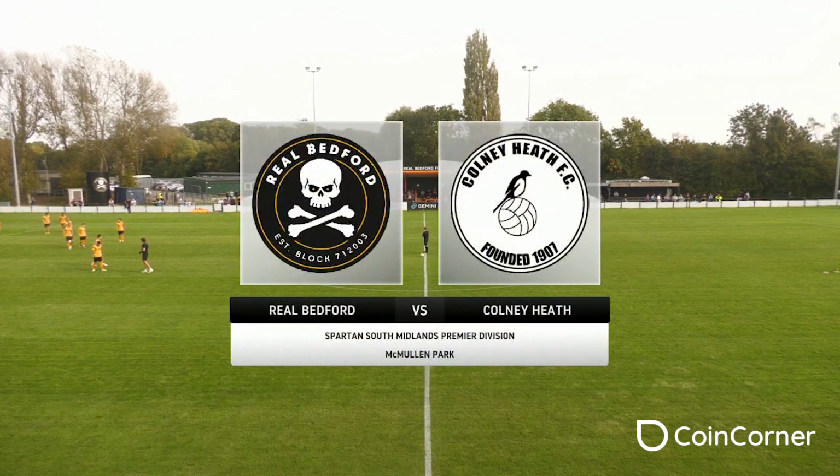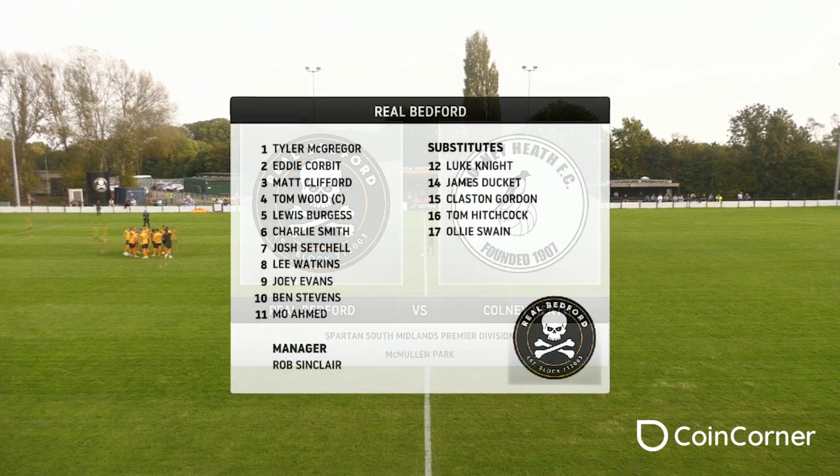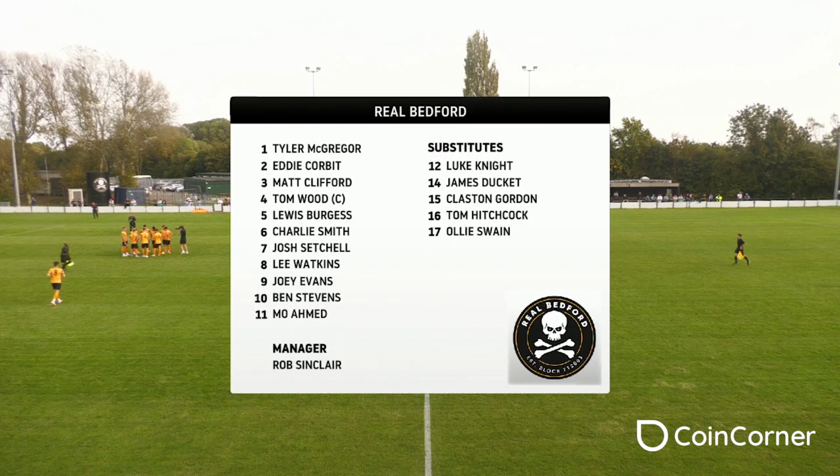Well, hello and welcome back to McMullen Park, where Real Bedford return home for the first fixture of October as they face Hertfordshire-based Colney Heath FC. The starting lineup seems completely unchanged since London Lions. Lewis Burridge is still in that centre-half role that he embraced against them. A cool attacking midfield of Ahmed Stevens and Setchell, with Archie Jones still being out injured, and Ollie Swain returns to the squad. He's on the bench for today.